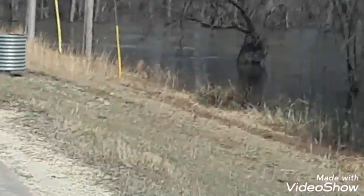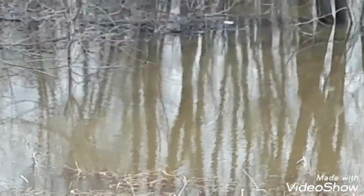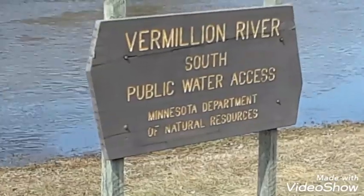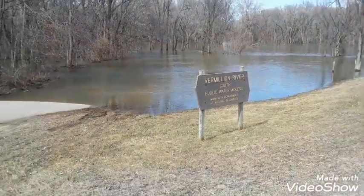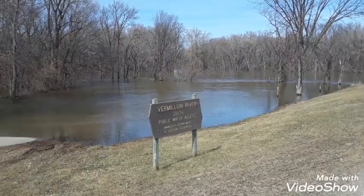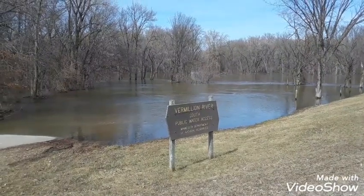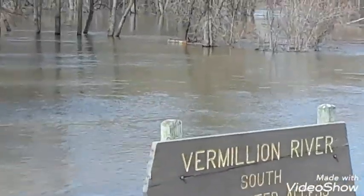And can you see? This is the forest. This is the Mississippi River, or the Vermilion River, excuse me, which belongs pretty much just under this little bridge here. So this is the parking lot. This is the parking lot where you normally go to the river. And where that tree section is right there, well, that's where the boat launch normally is. So this is normally dry land. You can kind of see some posted signs. Let me see if I can zoom in on them far enough.